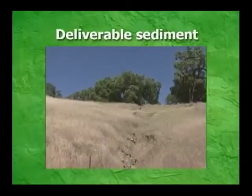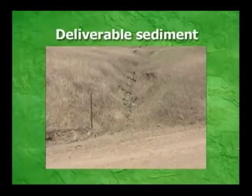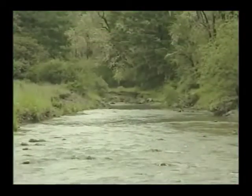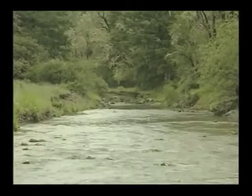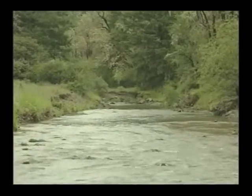Deliverable sediment. Soil erosion can take place without delivery of sediment to a watercourse. Select sites where sediment goes into a watercourse and where the delivery impacts the watercourse's beneficial uses. Degradation of fish habitat is one example of an impact of sediment on a beneficial use.